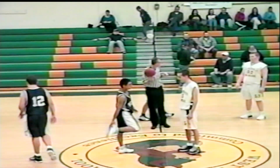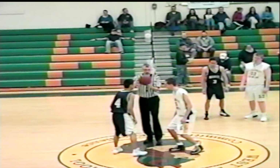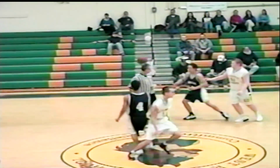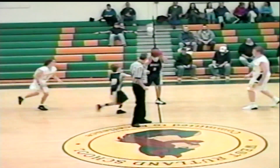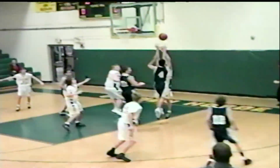Welcome to the first JV basketball game of the season from the Hinchy Gym for the men's program. As you got the West Rutland squad in the white uniforms on their home court, taking on Rochester, the Rockets. Now, I was informed these two teams have already played once this year, and West Rutland with the win in a very close competitive ball game.